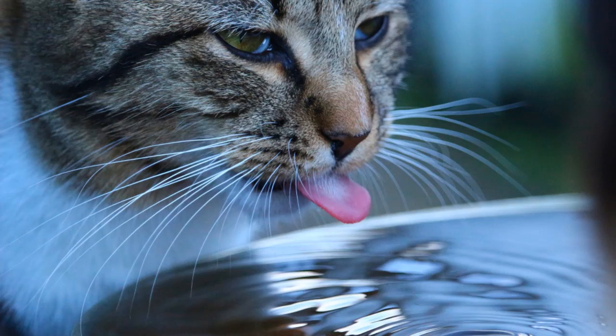Another potential reason for paw in the water could be a strategy play, a way to mark territory. By leaving their unique scent in and around the water bowl, your cat could be sending a signal to the other animals in the home, hey, this is my water, get your own. Male cats tend to engage in this behavior more than females.